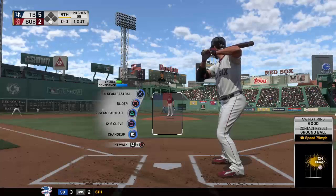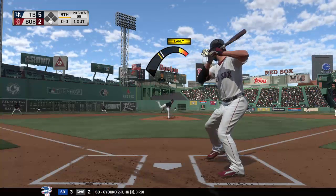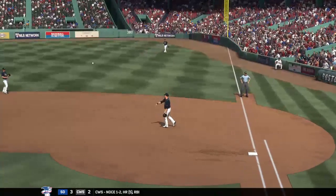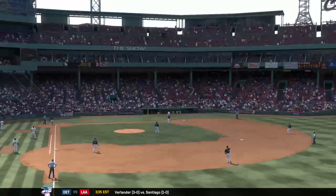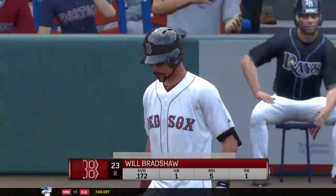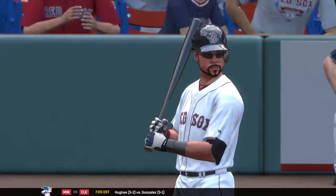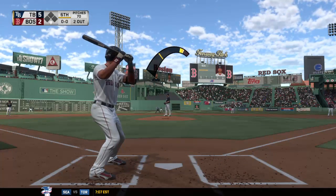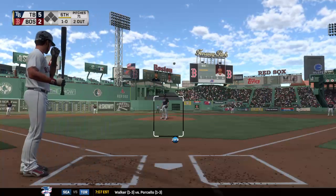And action now in the Tampa Bay pen as it looks like a right-hander's begun to get loose. Snatched out of midair at first base for out number 2. Now batting, the shortstop, Will Bradshaw. Into the box now, Will Bradshaw is getting his first plate appearance of the game here in the 6th. Into the windup and the pitch. And a fastball just below the knees, ball 1.